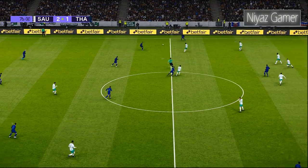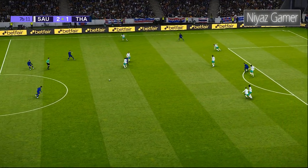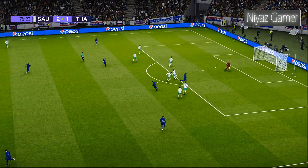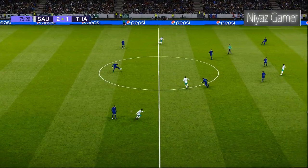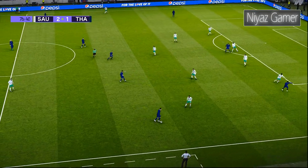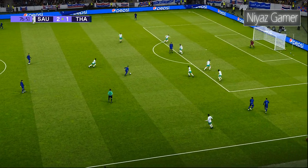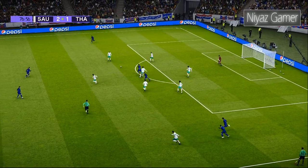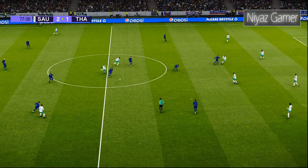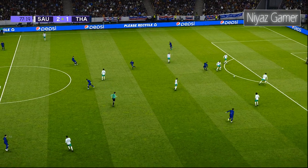He's had it nicked away. Songkrasin. Thailand really are showing all the necessary urgency, but it's potency they need. Songkrasin. Thailand really might just end up kicking themselves after that. That could well have been it. Not time, excellent interception.